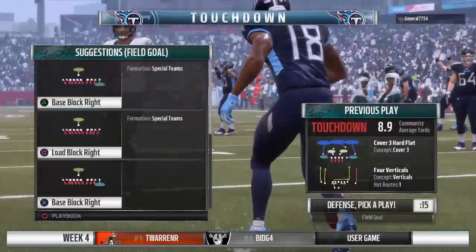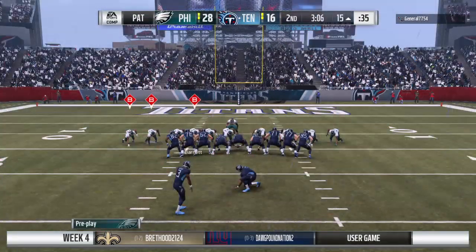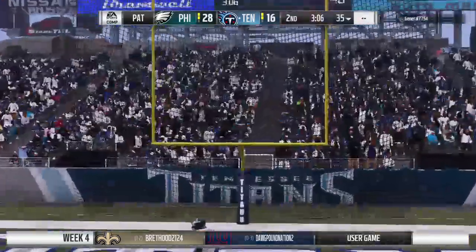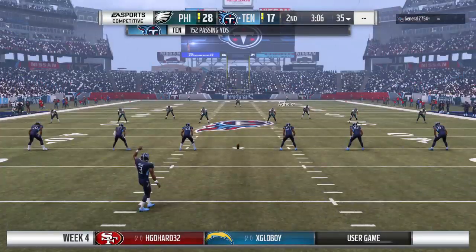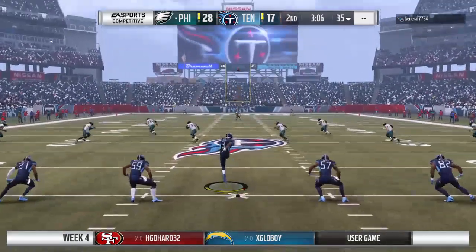Touchdown, Tennessee. A.J. Green, his 2nd touchdown on the season. And the Titans are able to cut into that deficit. And he'll bang that one through. The kickoff unit is out on the field, and they will send this one away.